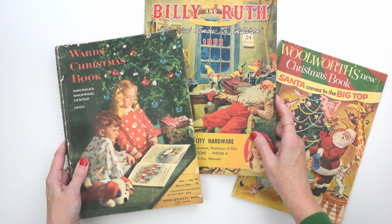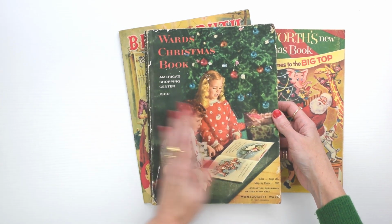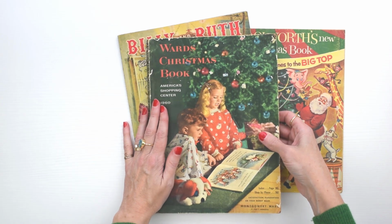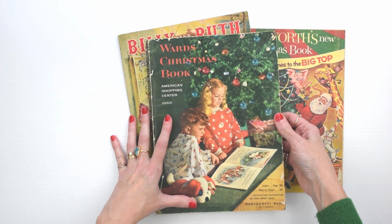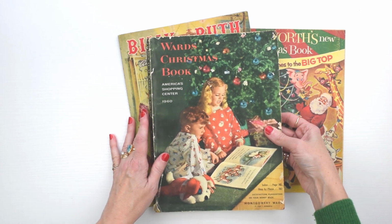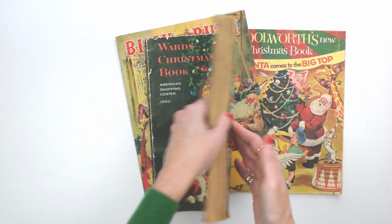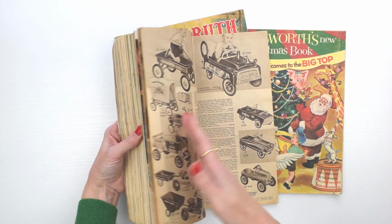I'm trying to think which one to start with. I think I'll start with the Ward's Christmas book. This is a 1960 catalog. Just like the Sears Wish book, that's really famous, Ward's also put one out. And this one's a little bit more affordable than the Sears Wish books. If you can find a Sears Wish book from the 50s or 60s, they usually run in the couple, close to 200. Sometimes I've seen them more. They really are awesome. The graphics inside, the photography, really amazing.